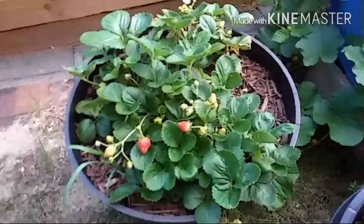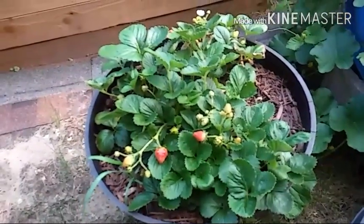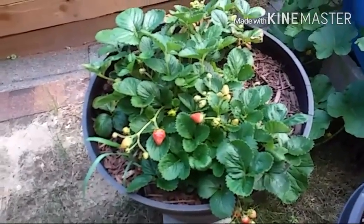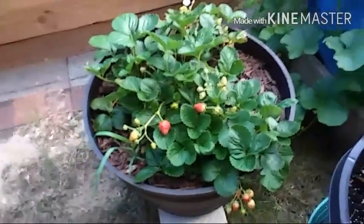Strawberries. These are some of the sweetest strawberries that I've ever grown. Very sweet when they ripen up. So those haven't been in the house for too long, just to get rinsed off.